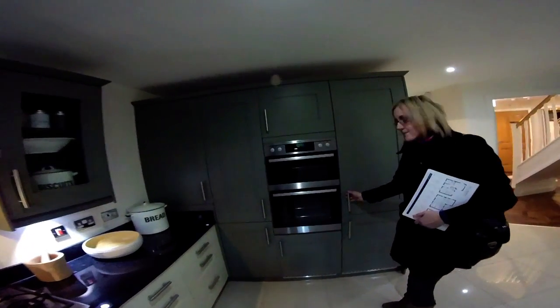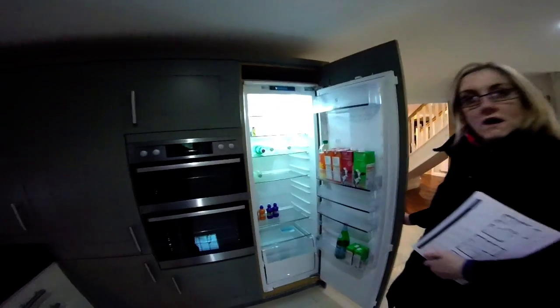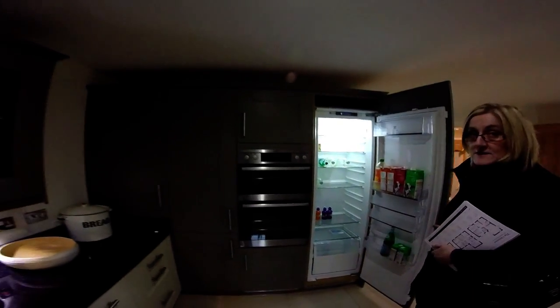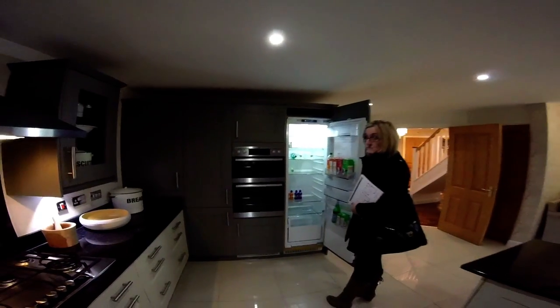and what's this going to be? Fridge. That's why the freezer's underneath then down there. But you've got a big fridge. Super duper fridge. If you've got a big house like this, you've got a lot of people living in it, you need a really big fridge.